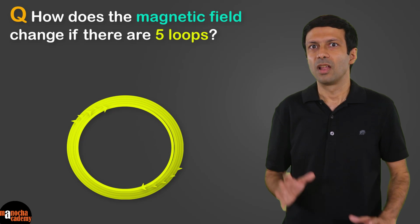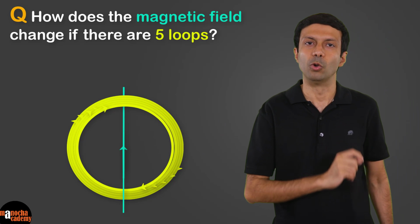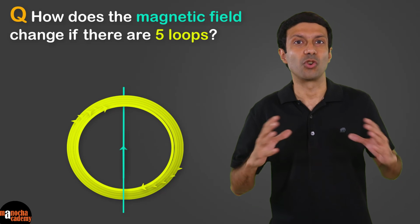Now instead of one circular loop, let's say there are 5 circular loops. The wire is turned into 5 turns, that is 5 circles. Now how do you think the magnetic field will change at the center of the loop? That's right, the magnetic field will be stronger.